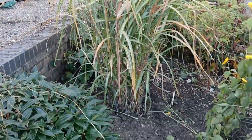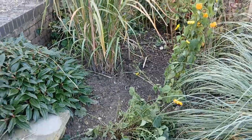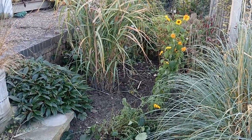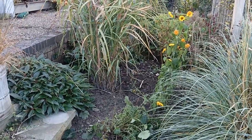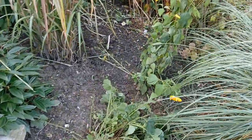But I moved it yesterday to the section over there. If you've watched previous videos, you will realise that I dug a hole ready for it to go and be moved, and I've done that now. And I had to move other plants as a result of that.